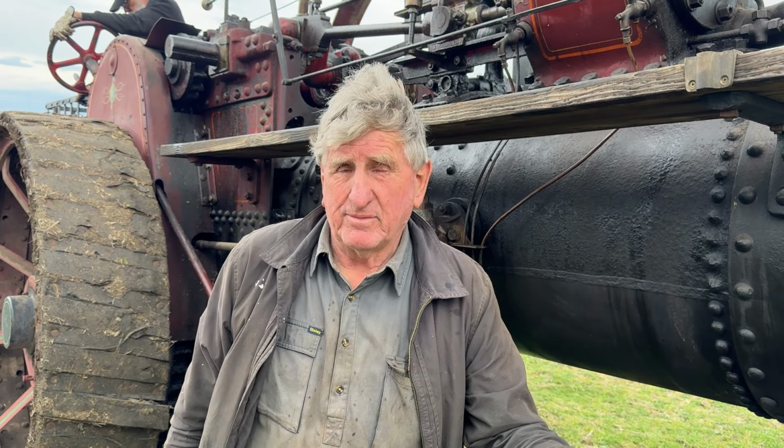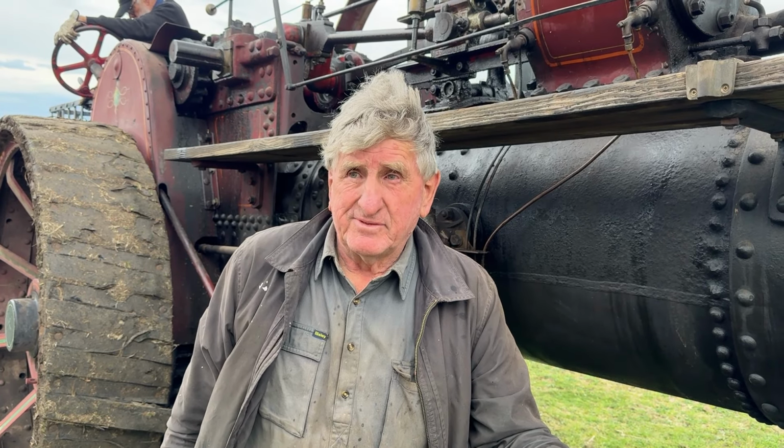And we intend to take these two machines into the New England Heritage Festival in November, the second weekend in November. So for all those who want to come along and see something very, very unique, you'll see these two machines working in action.